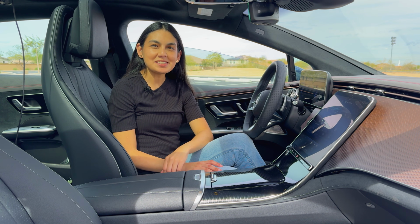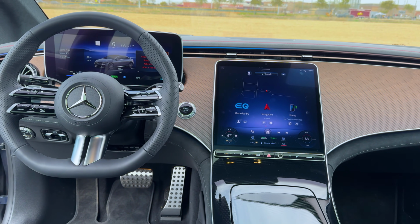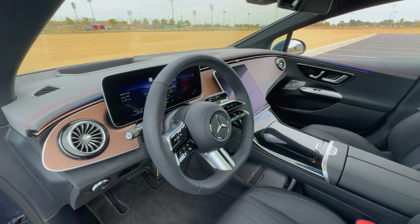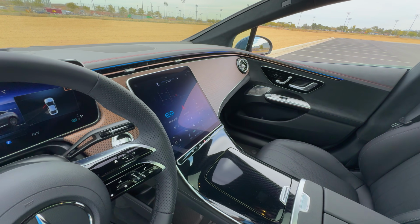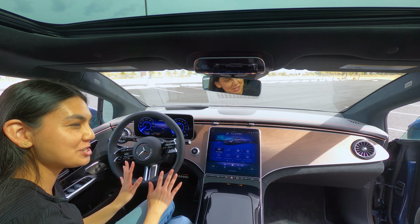The interior presents itself in a lavish and techy fashion. In the center is the 12.9-inch display, and in front of the driver, a 12.3-inch screen. Equipped inside is the AMG Line Black trim and this nice natural wood with black print along the dash. We've got a mix of screen controls with a few buttons below and some on the steering wheel.